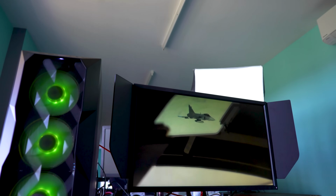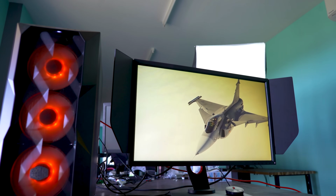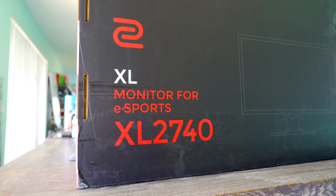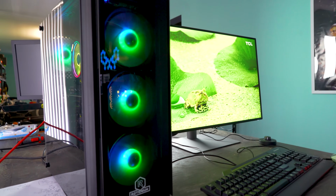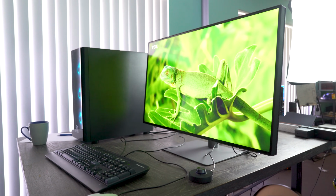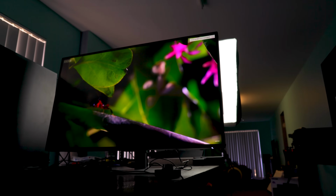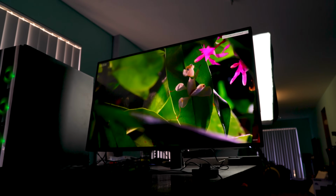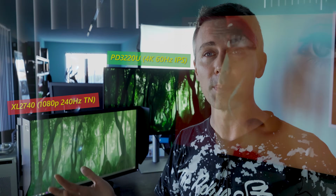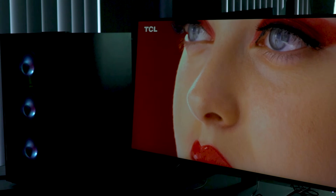we've got a beautiful washed out TN 240Hz panel. This is the BenQ XL2740. And then behind that, we've got the PD3220U, which is a 4K designer monitor, which is 60Hz and IPS. Now you can probably already see behind me the difference in these two panels by simply looking in the background here. I mean, I can certainly notice it. You've got much better colors on the IPS panel, much better blacks, much better viewing angles, and that's where we're gonna jump over the first hurdle here, and that is the panel type.